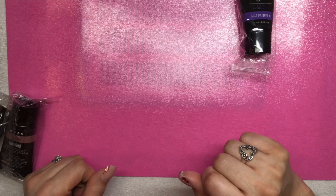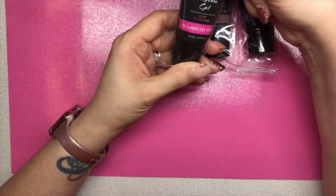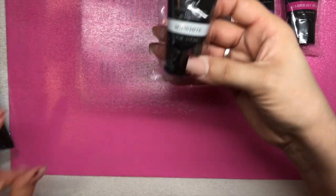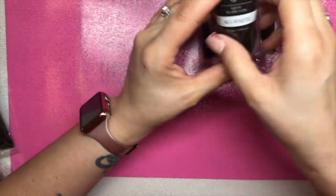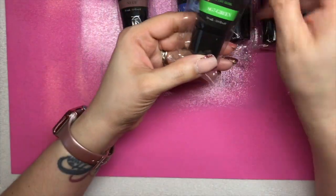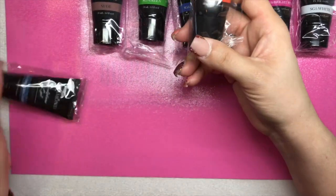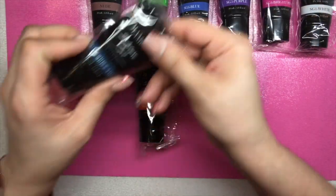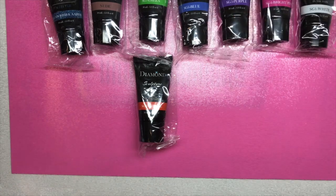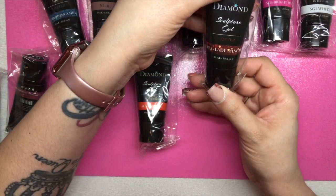So I got the SG5 Purple, which is glow in the dark. I got the nude. I got the glow in the dark SG4 Bright Pink. I got the glow-in-the-dark SG1 White, the glow-in-the-dark SGC6 Blue, the glow-in-the-dark SG7 Green, the glow-in-the-dark SG9 Orange. And then this is a glitter poly gel, the G45 Ooze and Oz. I got the glitter G35 Lady Danger.